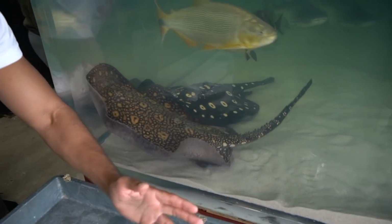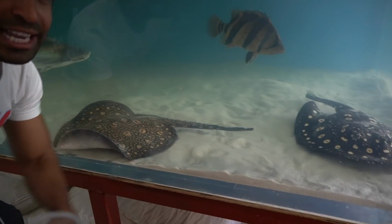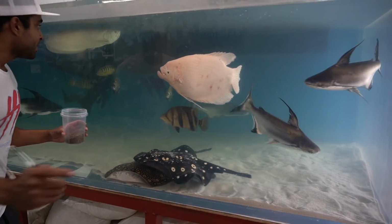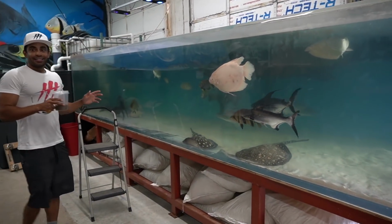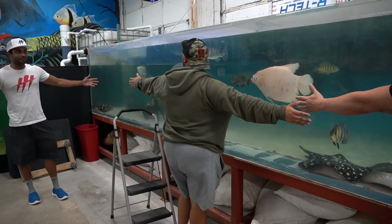Check this out, dude. Come out from the other side, though. That was the unpolished side. Look at this beautiful tank. Back up a second and get a full view of how large this tank was. This is insane. Look at all the fish coming out here. This is ridiculous. Bro, the four of us can open our arms and I know. Look how big this is. This is insane. It gets bigger and bigger.